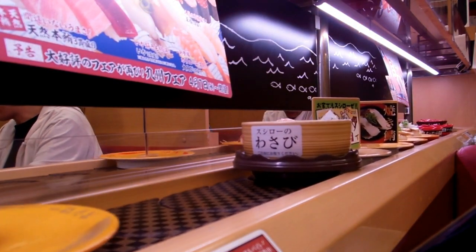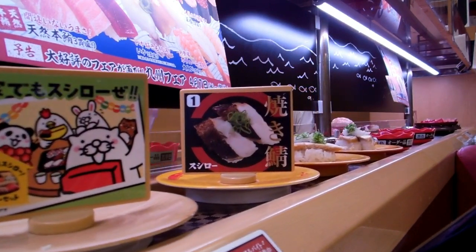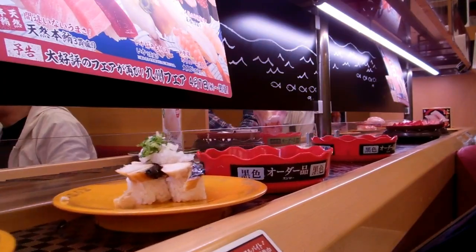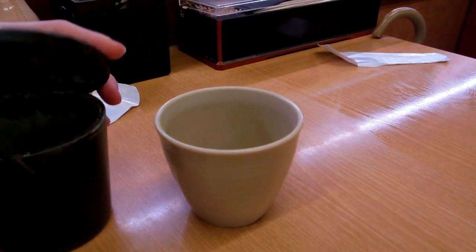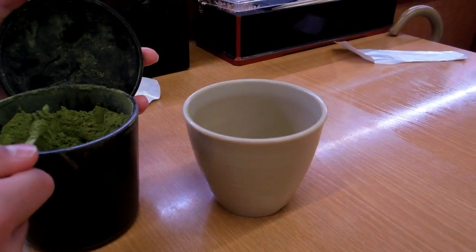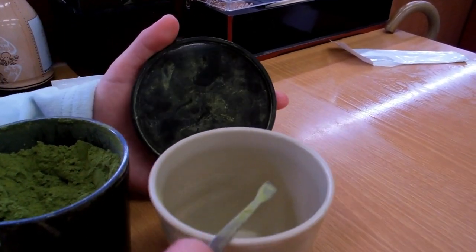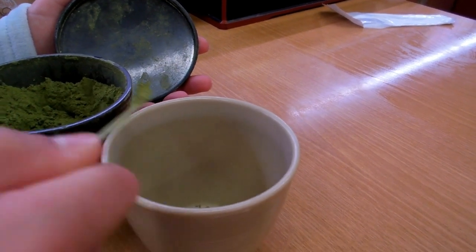Might be a couple for 500 as well. So here it is going round and round. There's also an electronic menu, like a little touchpad menu that you can look through to decide what you want. We've shown you that before as well. And they also have complimentary tea. So we'll have that so we can help stay within our budget. So a couple of tiny spoons of green tea. It's complimentary, so it's not going to damage our budget.